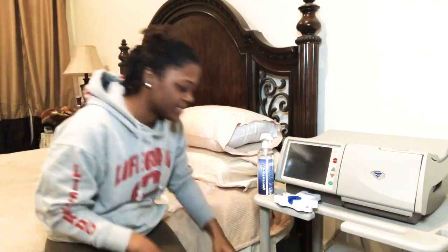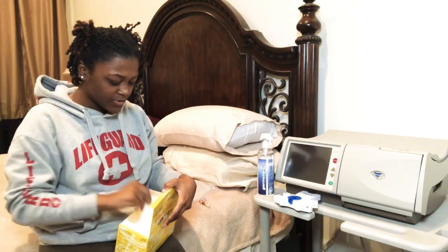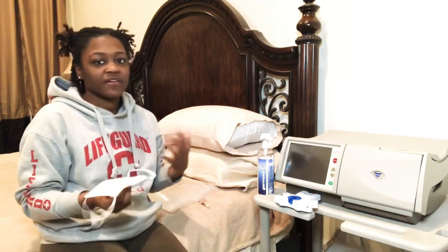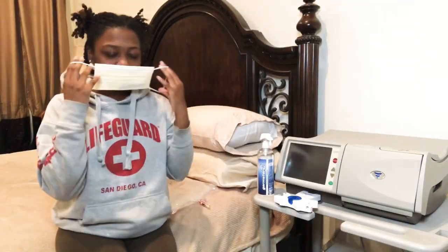Alright, first things first, what you want to do is grab your face mask. You always want a face mask. Anyone who is in the room with you, any air vents, anything blowing air, anything like that, you always want to cut it off. Let me actually cut off my space heater now. Need your face mask.